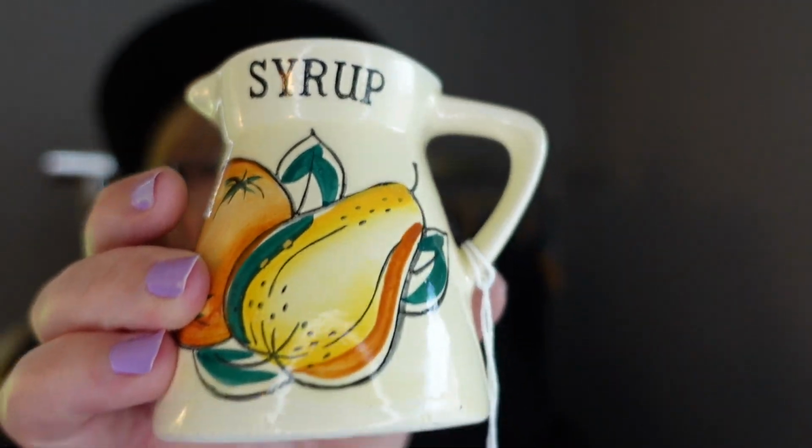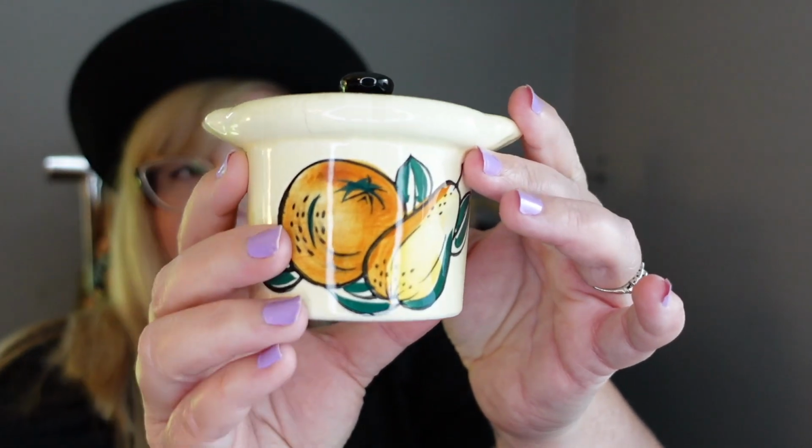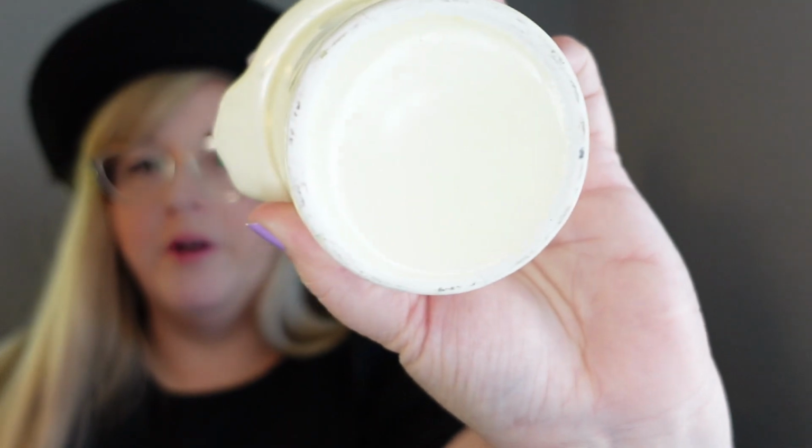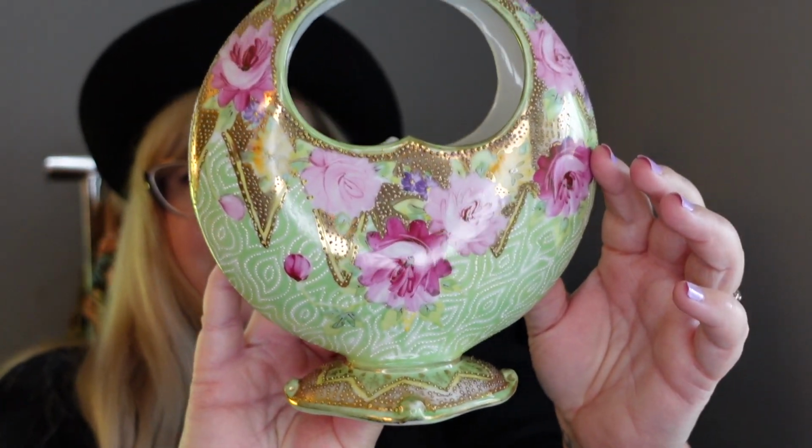Next is this cute little 3-piece set. So it has the syrup, the creamer, and the sugar. And this would have come with the whole breakfast set. They do not have markings on the bottom, just so you know, but these are mid-century, and these little sets are called Puritan sets. So yeah, really excited to find these, and only paid $1 for them. So one of my absolute favorite finds.